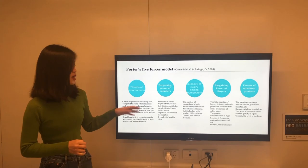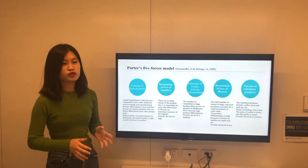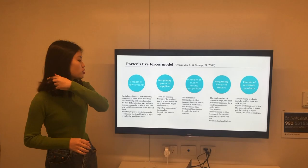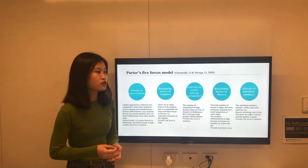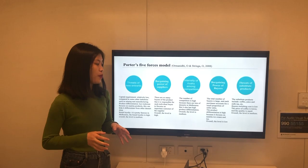And next comes the intensity of rivalry among competitors. The number of competitors is pretty large because there are so many dessert shops in Melbourne. But meanwhile, Kyo Teahouse has high product differentiation. So in general, this level is medium. And next is the buyer's power. The total number of buyers is large, and each purchaser accounts for a small proportion of the seller's sales. Also, the product differentiation is high, so in general, the bargaining power of buyers is low.